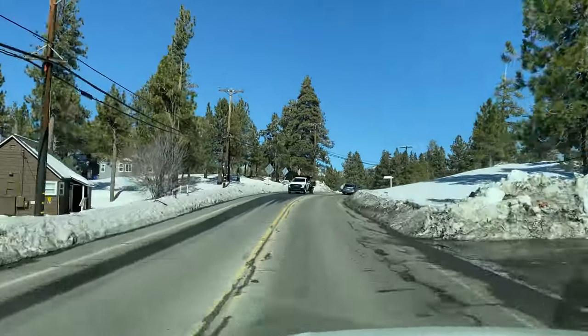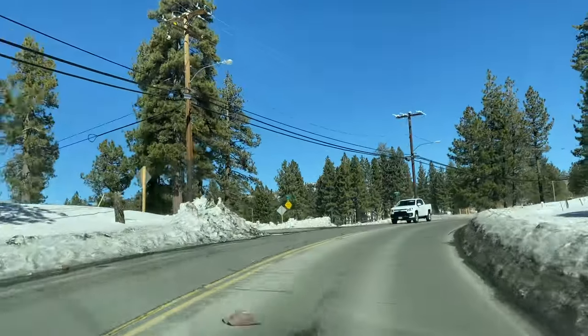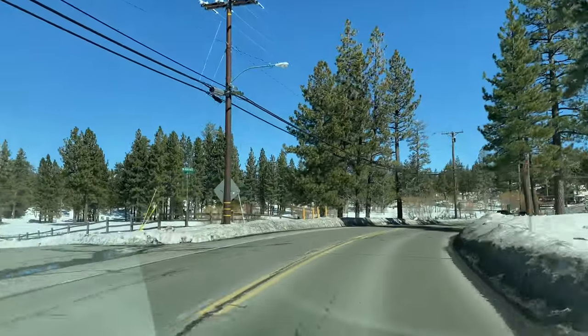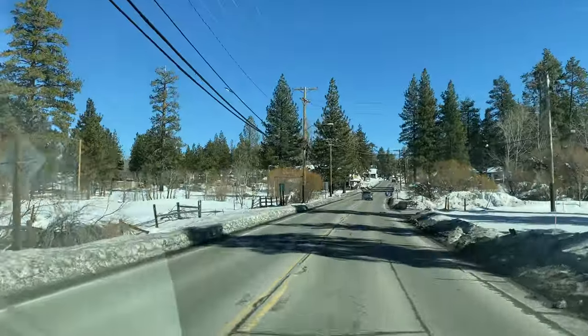Of course, a lot of you are trying to make it up here probably by 8 o'clock or so, so you can hit the slopes right when they open. Keep in mind, everything's still going to be frozen at that time, you guys, so you need to be extra cautious.